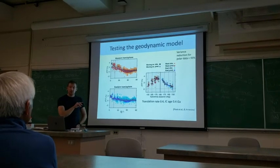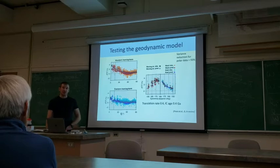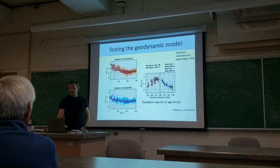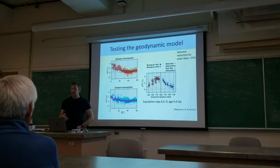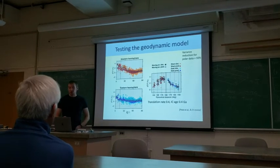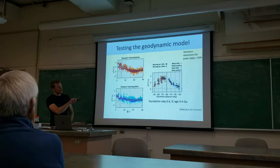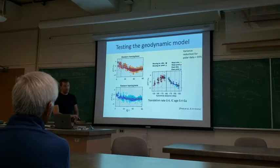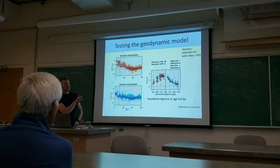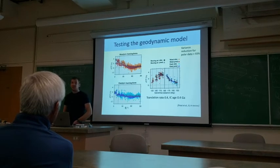We compare the travel time anomalies predicted by this model, shown by the darker colors and the gray moving averages, with our observations, shown by the lighter colors and the black moving averages. And we find that this model matches our observations well, both as a function of xi and as a function of distance. We match some really important features, for example, increasing anisotropy with depth in both hemispheres, an almost isotropic eastern hemisphere at the top, and stronger anisotropy in the west than in the east. With this model, we get a variance reduction for the most polar data of 93%. We tested a range of different inner core ages and translation rates, and this is the one that's most likely.